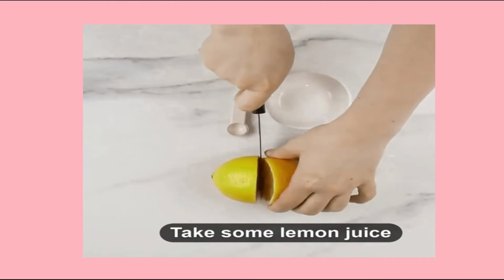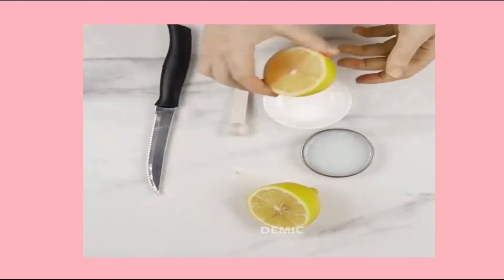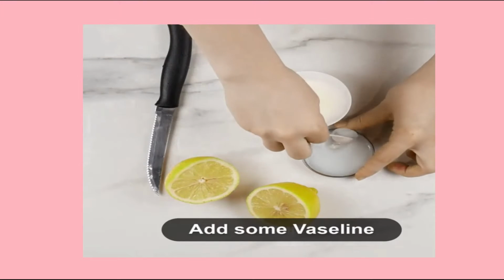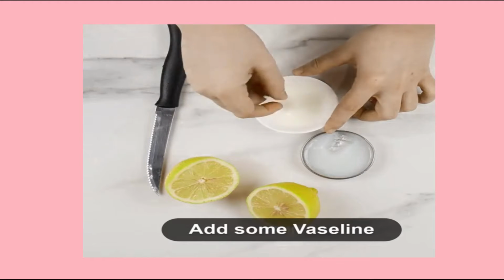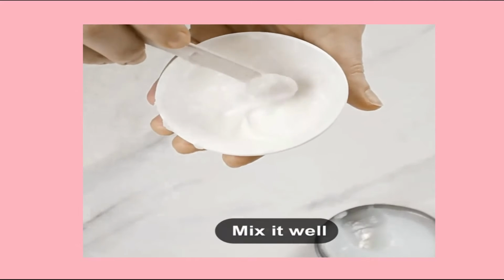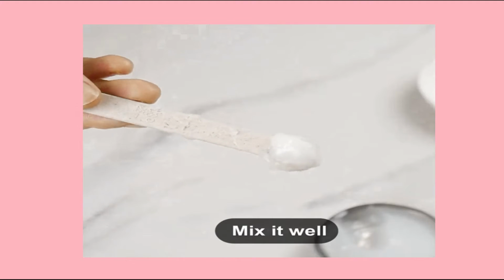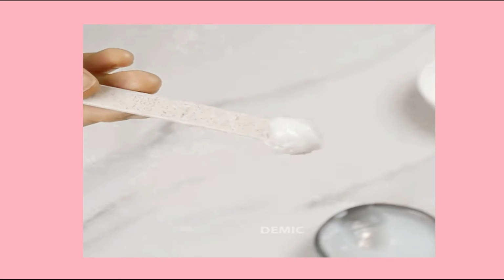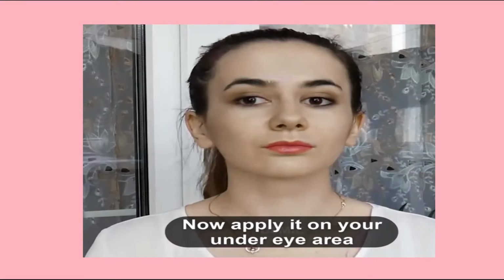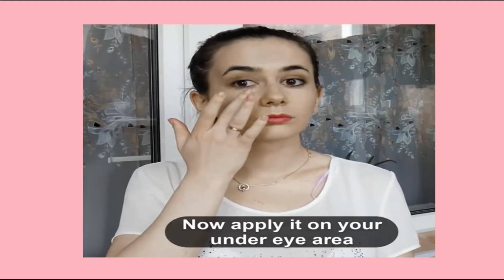Take some lemon juice. Yes, add some Vaseline with lemon juice. Mix it well. You can see like this. Now apply it on your under eye area.